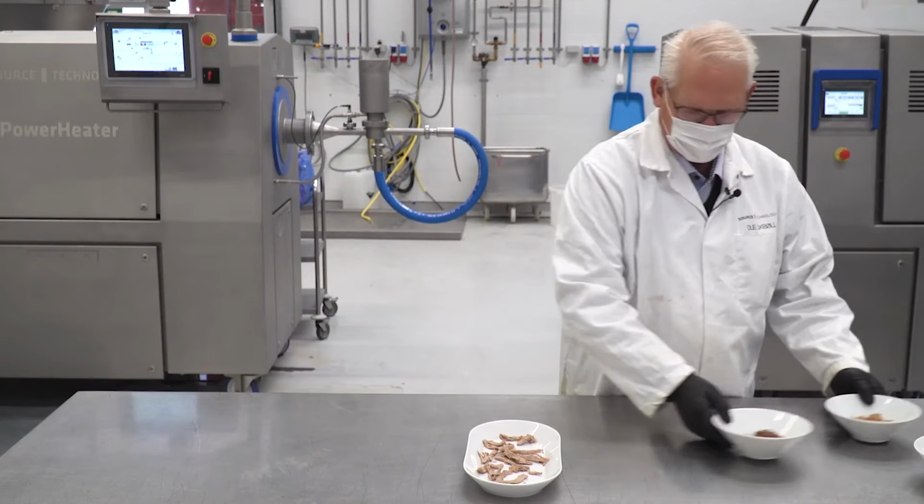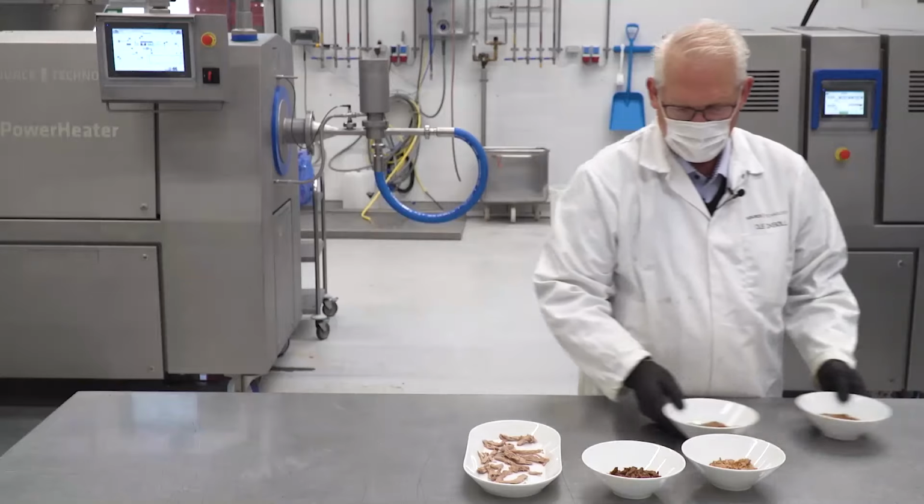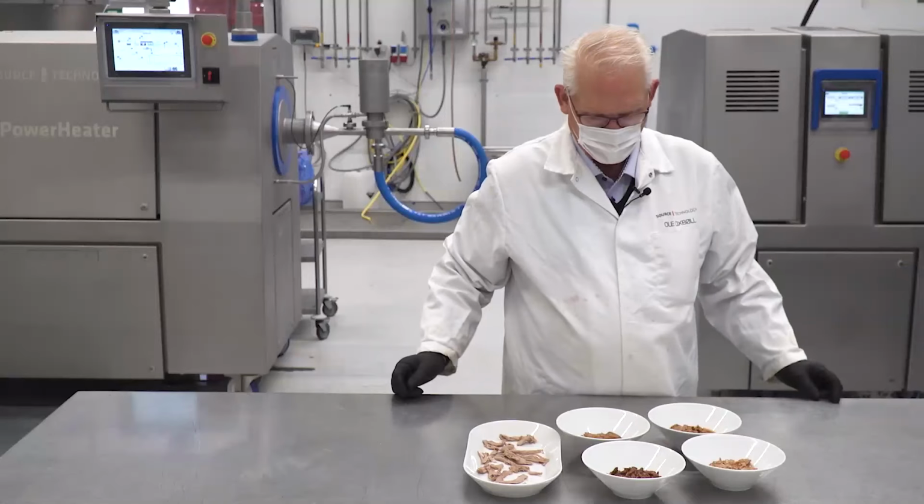I just picked some of the commercial product which is out there. These products here are manufactured on the power heater and sold commercially.